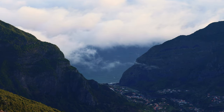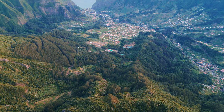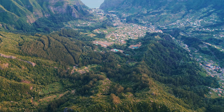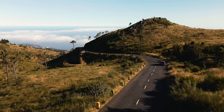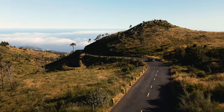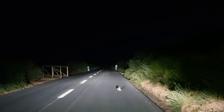As a layer of clouds receded towards the ocean, they revealed the colorful town of San Vicente nestled between the mountains and the soft waves hitting the town's shoreline. Even the drive up on the open road nearing the Pico da Cana trailhead was an adventure in its own right as we dodged the multitude of little bunnies that zigzagged across the road.